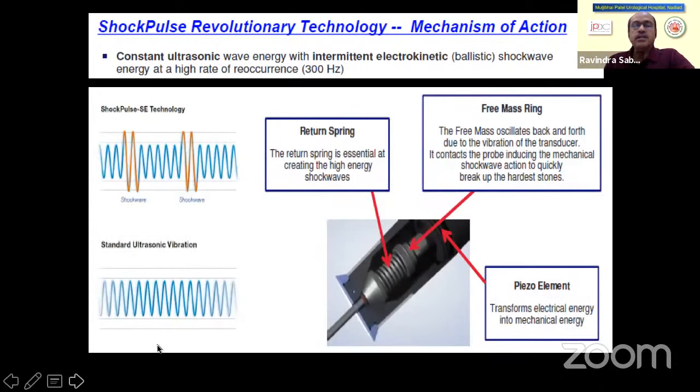Now, how it is generated in the probe and how it is delivered, you can see here that there's a piezo element and there is a return spring. Whatever energy is delivered, it transforms the electric energy into mechanical energy, and that is how it is transmitted to the probe, and that is how it is transmitted to the stone.